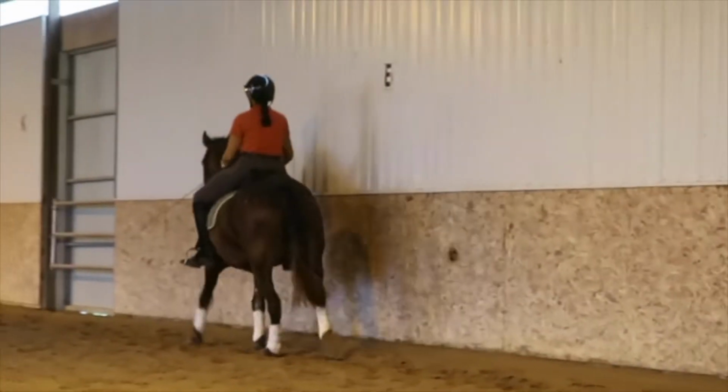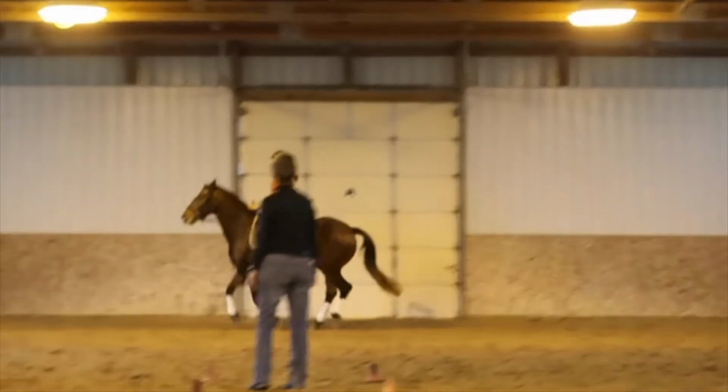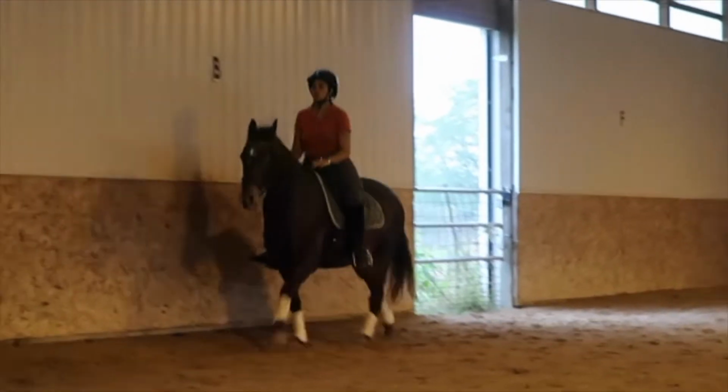This clip shows how that wall is gonna kill him, and he did not want to be on that wall, or any wall to be exact. But that's pretty nice canter coming down that long side. I'll give it to him.